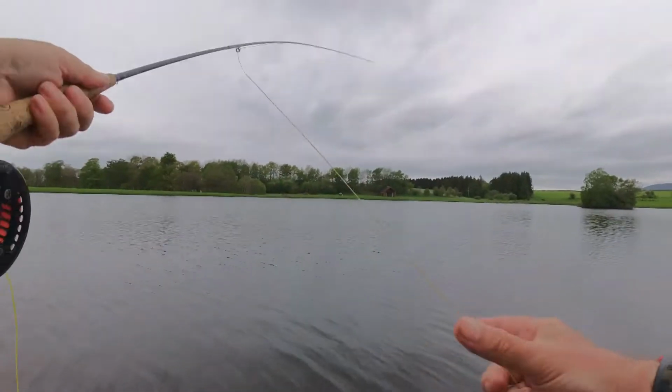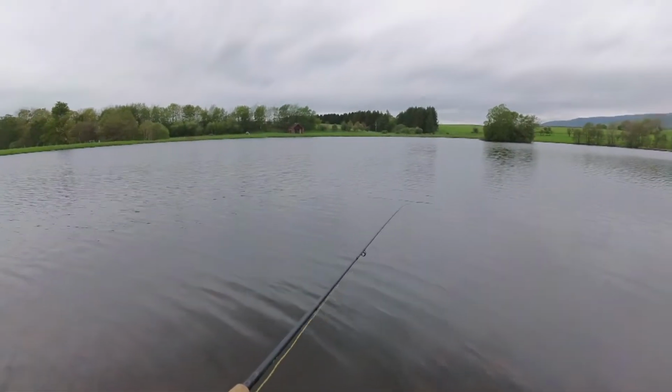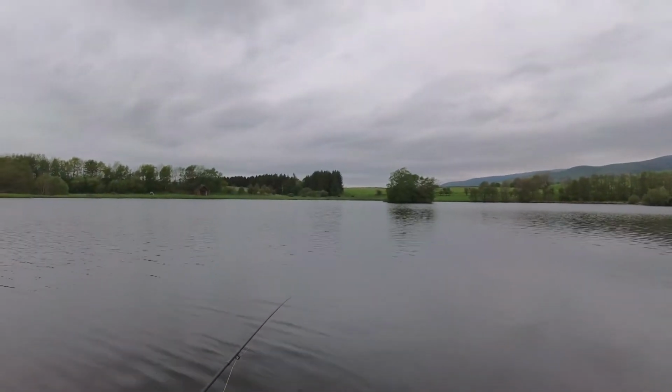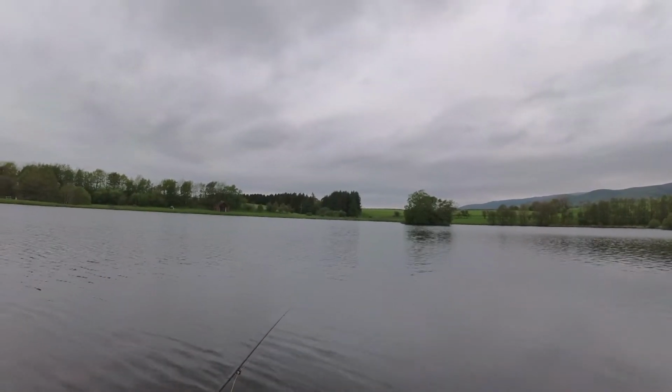You never know with this fishery how popular it's going to be. Some days there'll be like 20 cars here, and for the life of you don't know why, and on other days it's perfect fishing and there's like 2 cars.